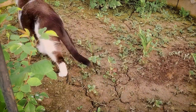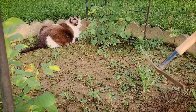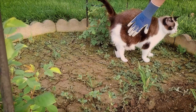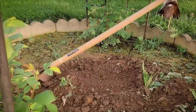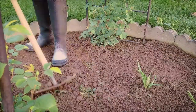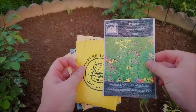The sunflowers I planted a few weeks ago were all immediately eaten by the chipmunks, so I'm going to make one last effort to get some wildflowers growing. I'm preparing the dirt in my rose garden, and I'm going to dump all of my remaining seed packets here and hope for the best. These packets are so old, I don't know if any of the seeds are viable anymore.